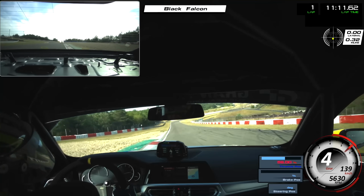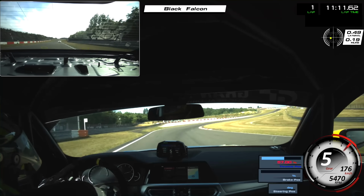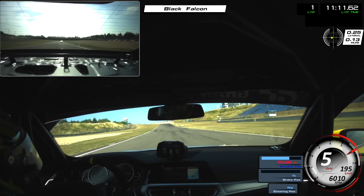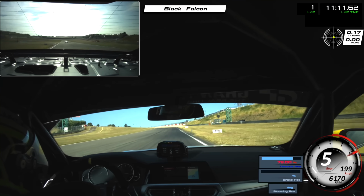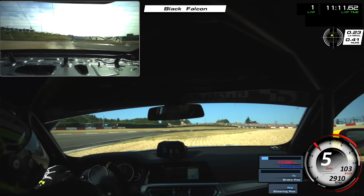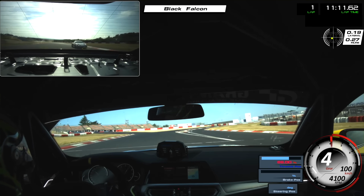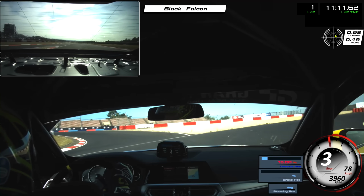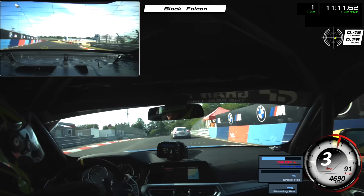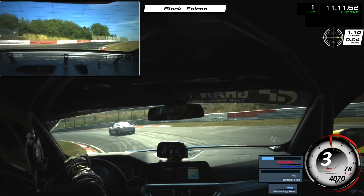Now this is where I made my first mistake. As we come round here into the chicane, I had my Gran Turismo braking points in mind, my GT3 braking points in mind. And obviously that was wrong, because check this out. Straight through the gravel, I probably braked about 50 meters too late there. And, well, luckily for me, the GP section has a fair amount of runoff. We can just skip through that section without too much damage.